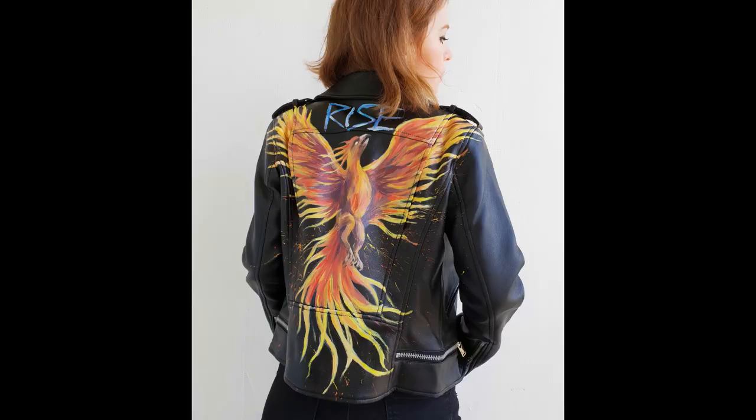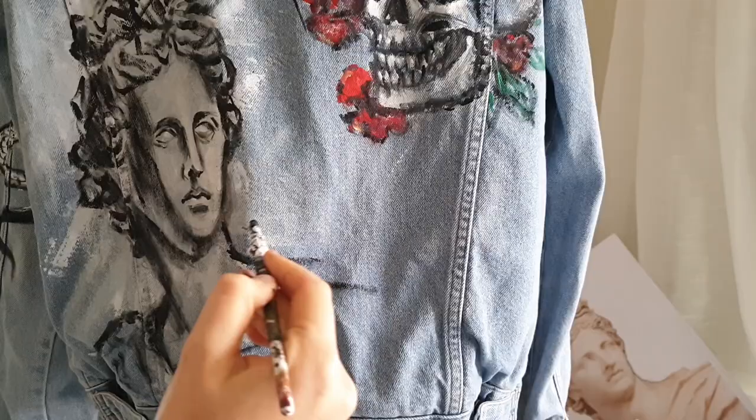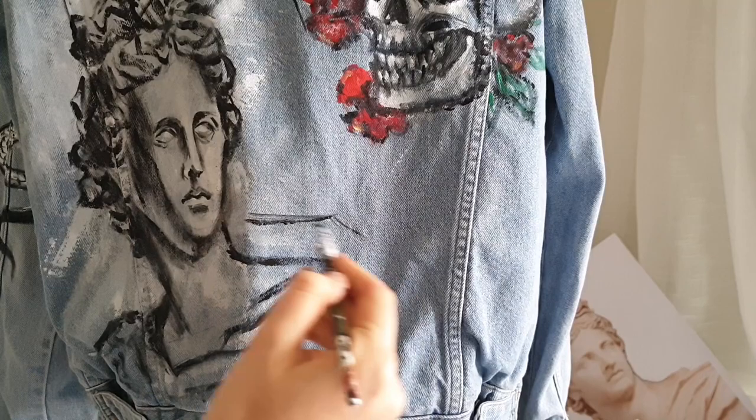Next category is birds, and let me show you just one jacket with a bird which I painted. I painted a Phoenix, by the way, a mythological creature, on the leather jacket, for you to understand why I think that birds look amazing on clothes. And as I don't have enough space for a big bird, I'm gonna paint two small birds, two swallows.